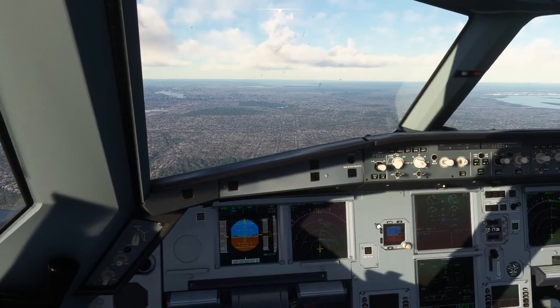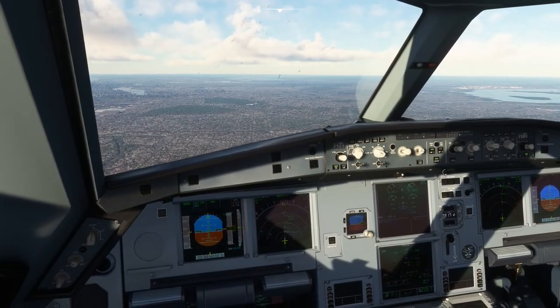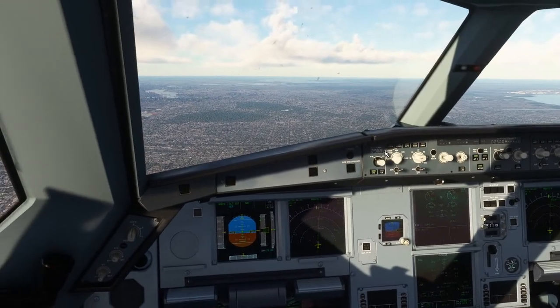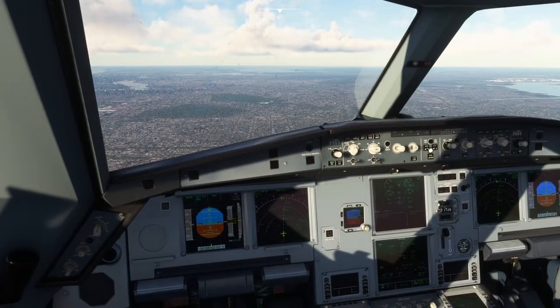So it's got the airspeed. Why is it not descending? If it doesn't, we may have to take matters into our own hands. So there are the two towers. Okay, I'm going to go manual.